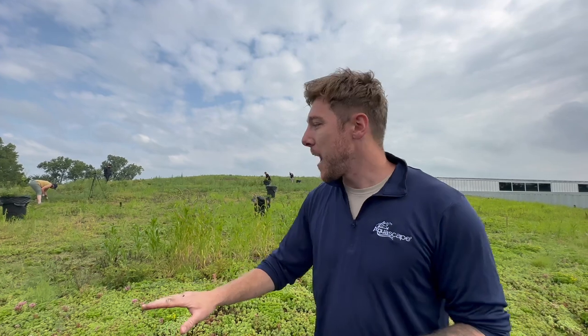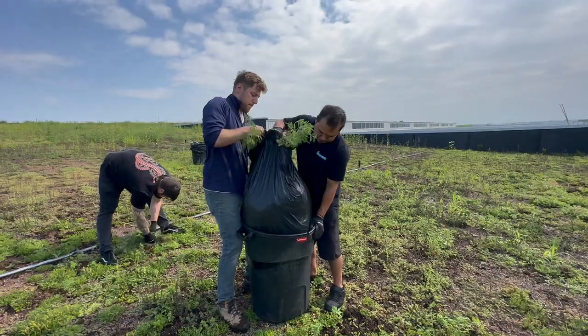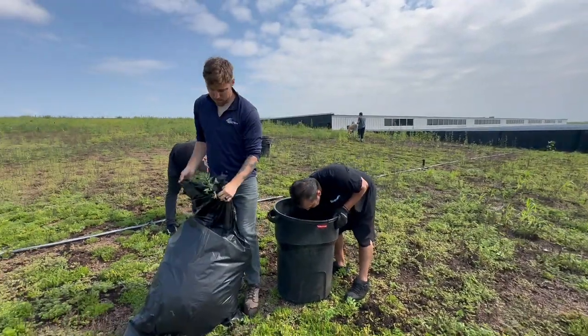What else do we have? Oh my gosh! How could I possibly forget? How many of you guys have been dying to see what the green roof at Aquascape looks like? Well, Trevor's taking you up there with a big team. They're up there maintaining the green roof at Aquascape, so you get a sneak peek of what it looks like and the maintenance that goes into it.